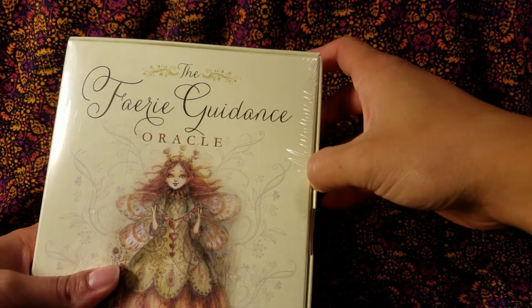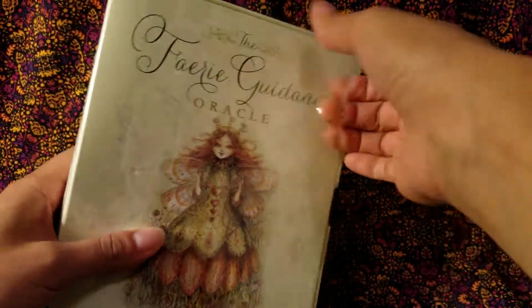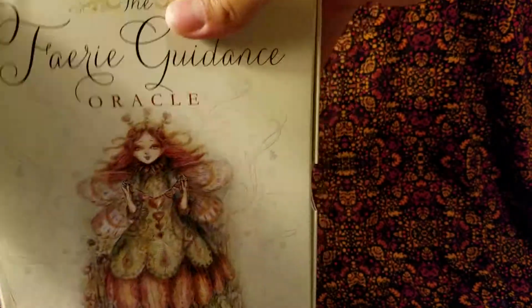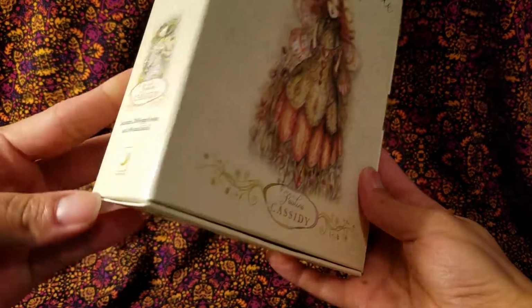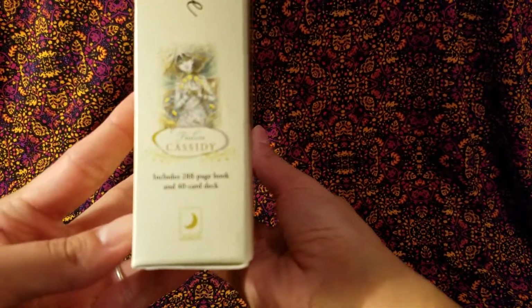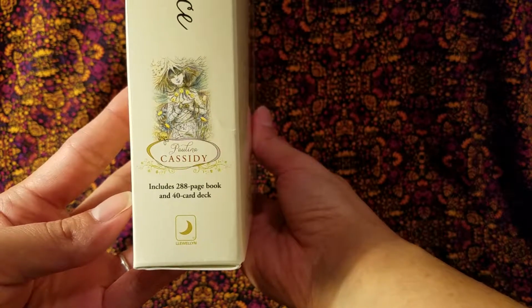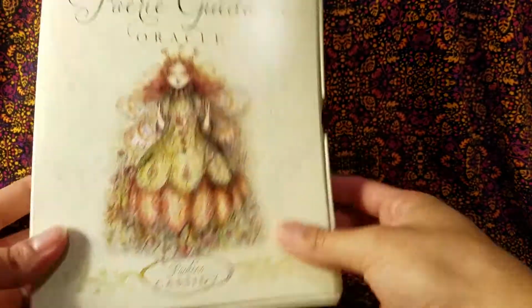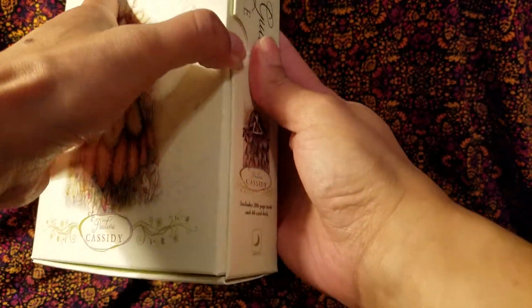As always, I should have brought something sharp, but I didn't. I've had this sitting around for a long time, meaning to do this. This is published by Llewellyn. It's a 288-page book and a 40-card deck, so kind of a standard oracle deck.